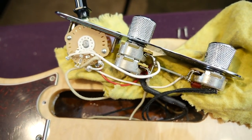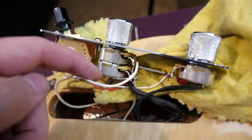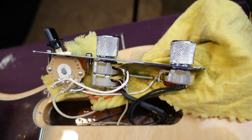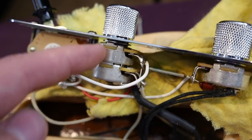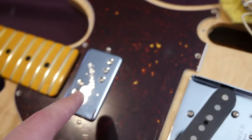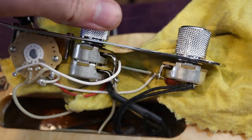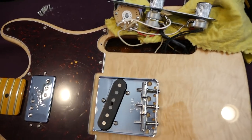But here's where things start to get interesting. I opened this up and I was like, what? Why is there a stacked pot right here? So my first instinct was to pull on this knob, see if there's like a series parallel switch or coil split or something. But no, what that is, it's a 250K pot for the single coil pickup and then a 500K pot for the humbucker one, because they just decided that would sound better. I'm not quite sure which one is which, but that's what they're doing for that. So the way it's wired, it'll just automatically run the pot that it's supposed to be with.